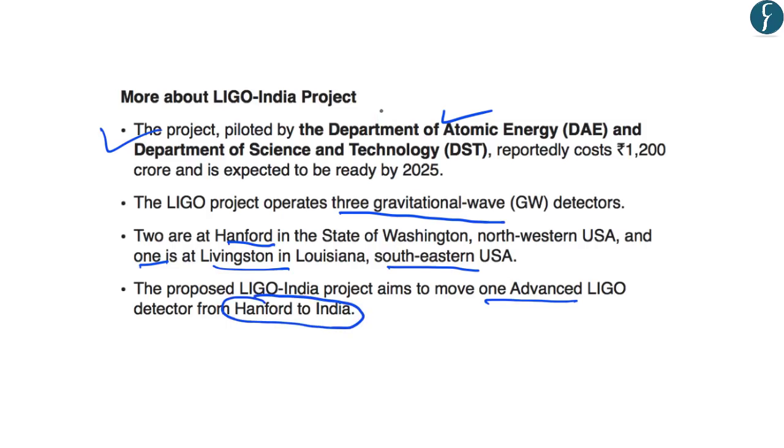So for us, the important point is that it is being piloted by the Department of Atomic Energy and the Department of Science and Technology.